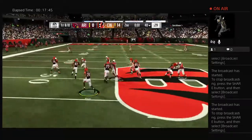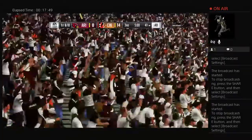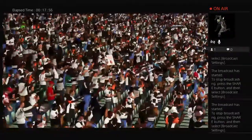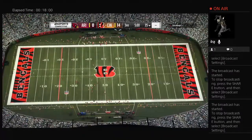The drive will commence with a run by Mixon. And they're well past midfield, just a yard or two shy of the 40. So we've hit intermission. It's halftime. This is the NFL, and it's a presentation of EA Sports.